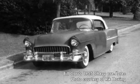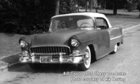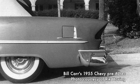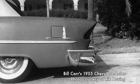Now, Bill knew he wanted to build a custom as soon as he bought the car, so he started almost immediately by shaving the emblems, the door handles, and the trim all by himself, then got some help from his housemate's brother, who was a talented metal worker, to lower it and install the 1956 Packard taillights and hood the headlights.